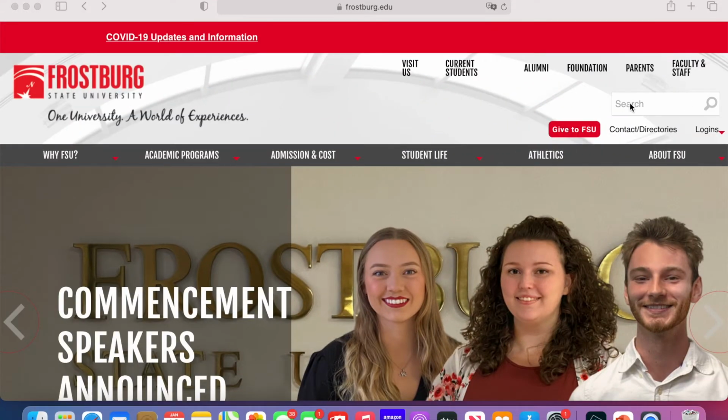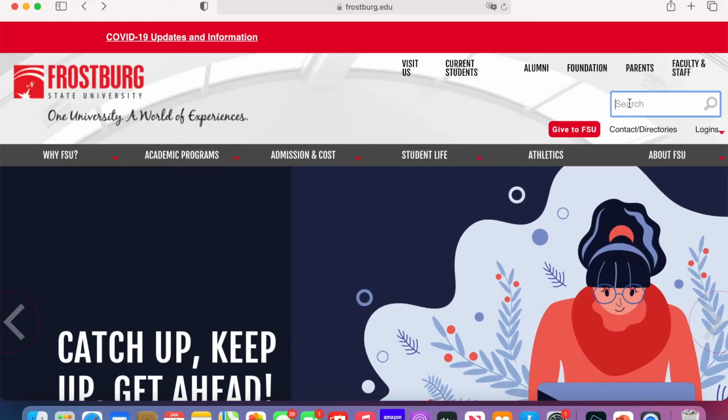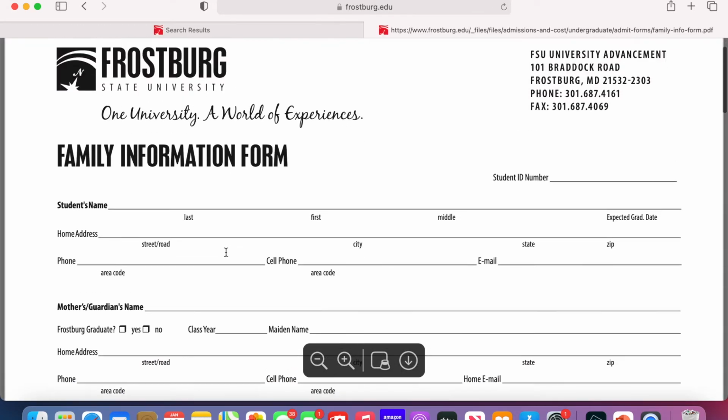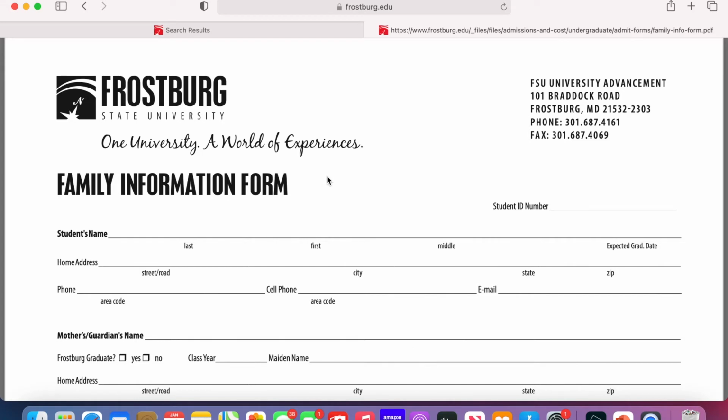After completing your medical forms, you'll also need to complete your family information forms as well. Those are also found on our FSU webpage. To find the family information forms on our FSU webpage, you can just search Family Information Form in the search bar. You can then click on the first result where you'll find a PDF where you can fill out the form. You can complete this form and return it to us by either faxing it with the number in the top right corner or just mailing it to our FSU University Advancement Office with the address provided.